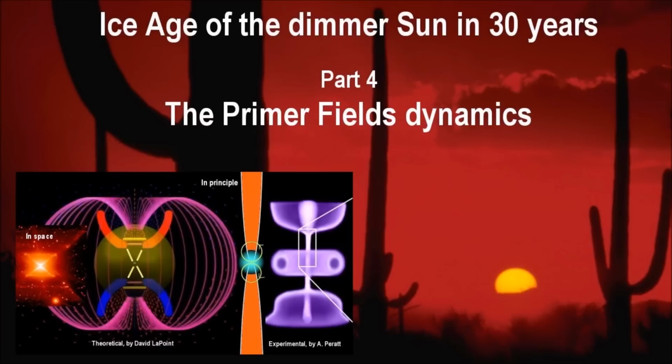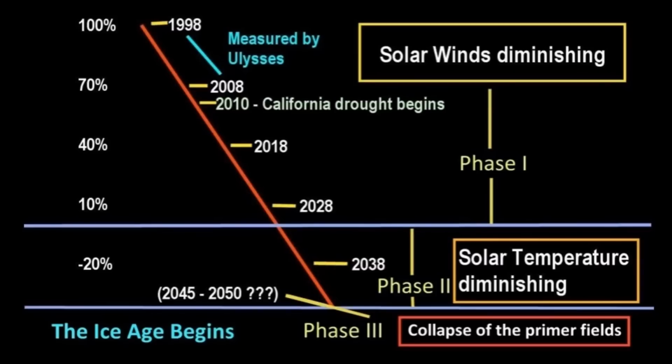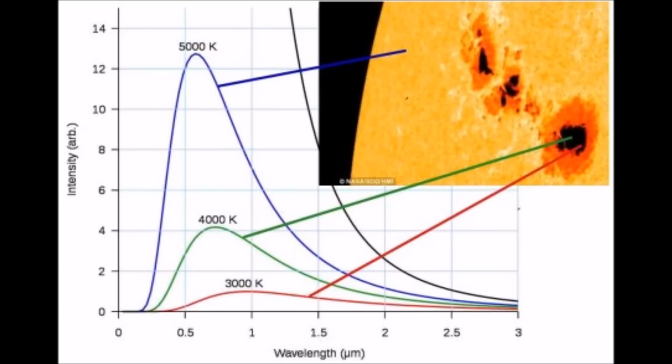Now, Rolf Witsche put out a series of videos, Ice Age, the Dimmer of the Sun in 30 Years. This is based on David LaPointe's work. So when the primary field starts to collapse on our sun, not only are the solar winds going to be diminishing, but there'll also be changes in our magnetic field, which should mimic something like ejection jets. We'll start to see phenomenon in the skies that we haven't seen before. The surface of the sun is going to go through some changes.